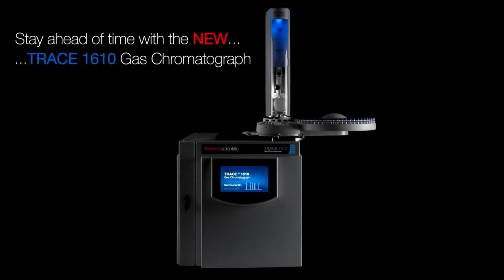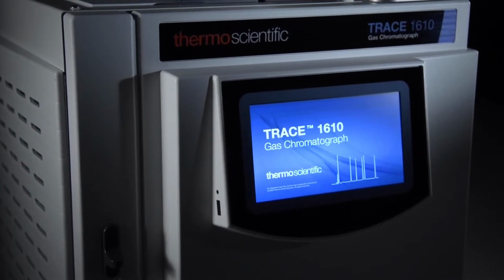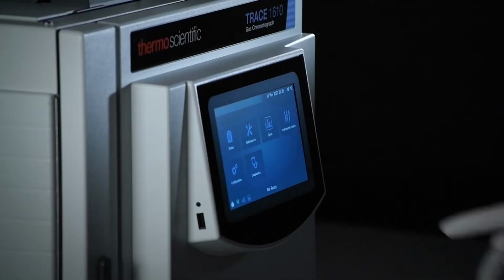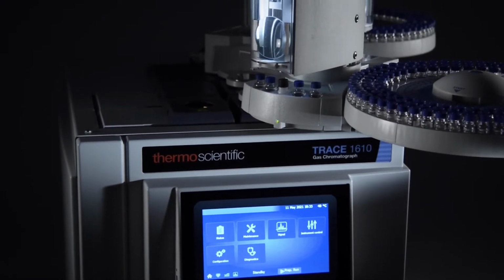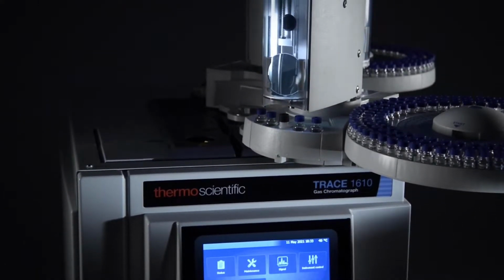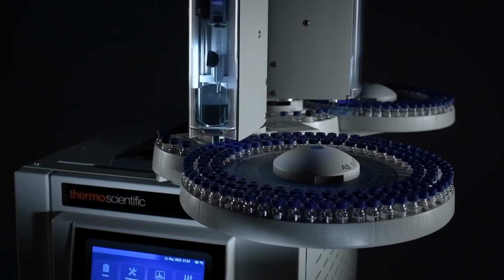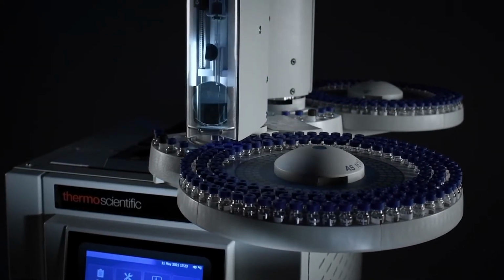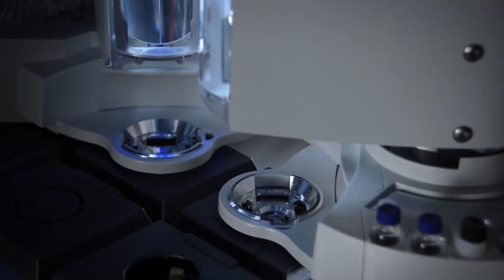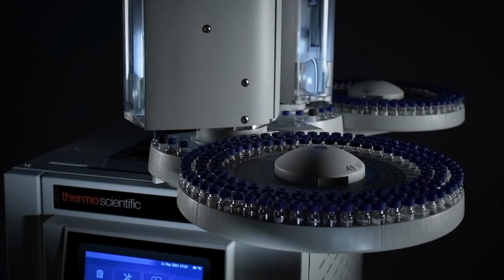The Thermo Scientific Trace 1600 series gas chromatograph has evolved to make the most of your time in the laboratory, offering a new level of working experience. And when combined with the AI AS1610 liquid autosampler, it offers automated sample injection for any sample throughput demand. The Trace 1600 series GC is designed to increase operational efficiency and profitability for both the analytical testing laboratory and research organization.